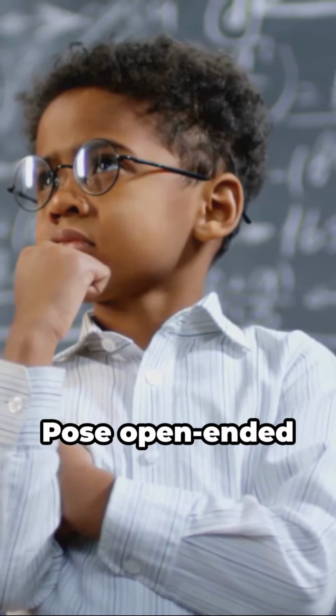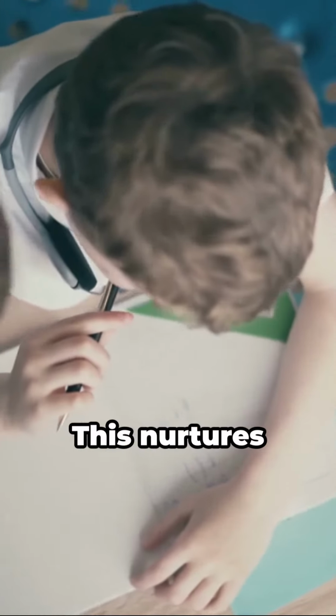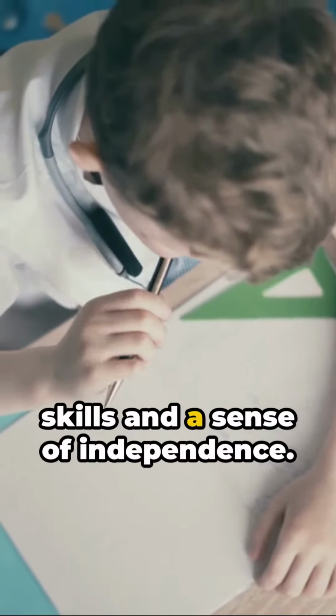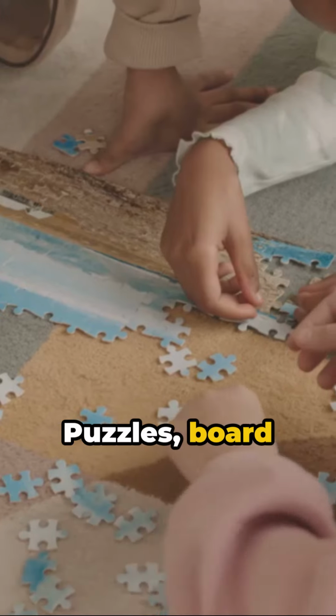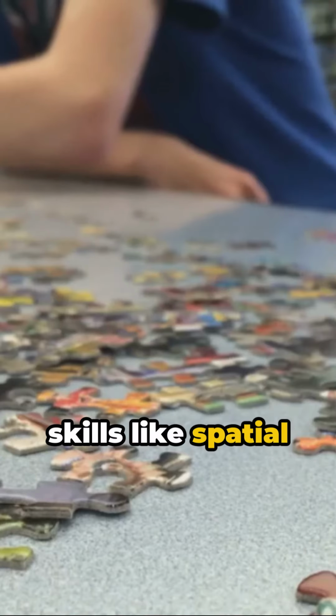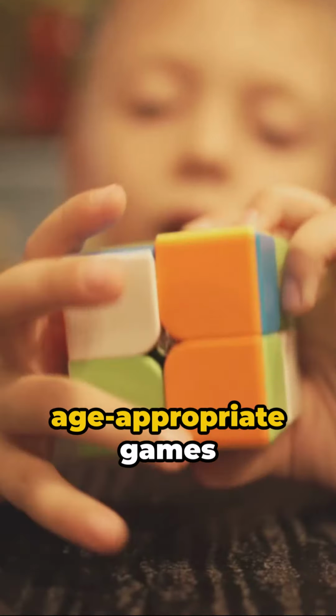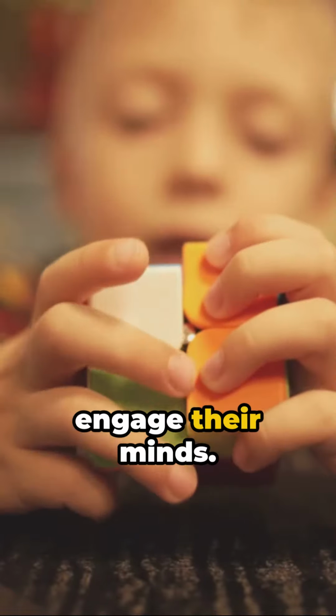Encourage critical thinking. Pose open-ended questions that guide them to find solutions independently. This nurtures problem-solving skills and a sense of independence. Puzzles, board games, and other interactive activities can enhance cognitive skills like spatial awareness, pattern recognition, and memory. Choose age-appropriate games that challenge and engage their minds.